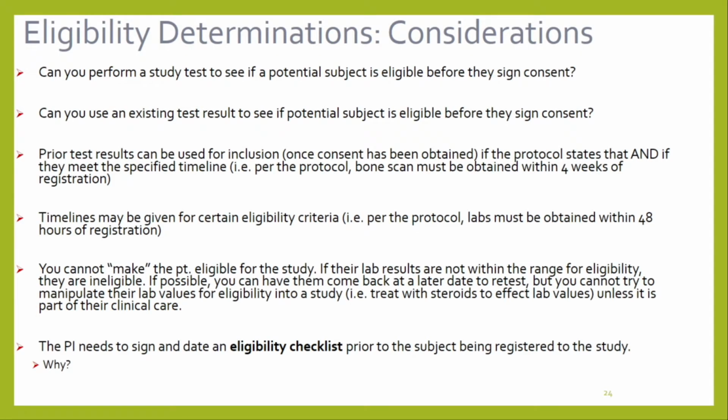Considerations for eligibility determinations. This is a question to you. Can you perform a study test to see if a potential subject is eligible before they sign the consent form? Anybody? If you have IRB approval for it. Nope. The answer is absolutely no.